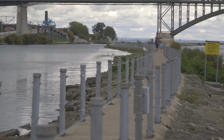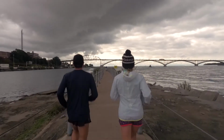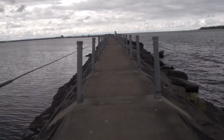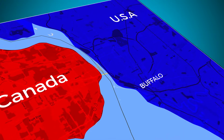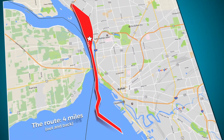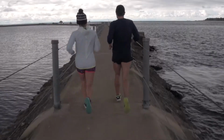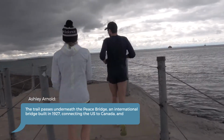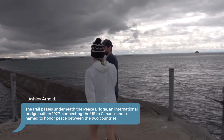My next morning's run led me to Nowak Pier, or Bird Island Pier as locals know it, where I met up with Brian Stewart, Fleet Feet Buffalo's manager. The route is just about 2 miles one way, so the out and back makes a solid 4-mile run that takes you out into the water and under the Peace Bridge from Broderick Park. Despite concrete footing and a clear sight of the finish line, it felt strangely adventurous.